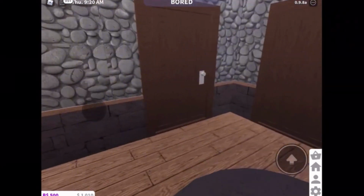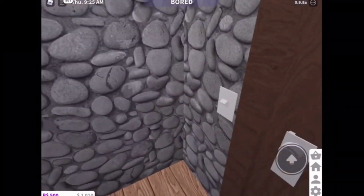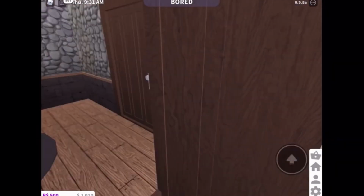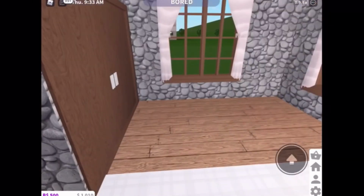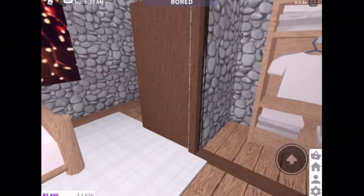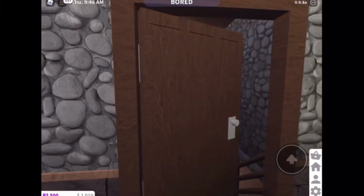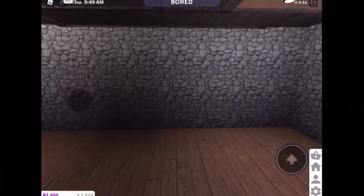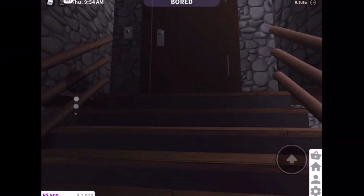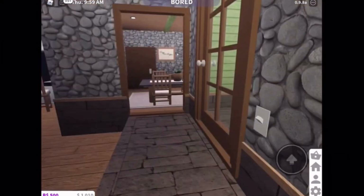So the bathroom, this is pretty small too. And then over here is another bedroom. This one's a little bit bigger than the other one. Over here is the basement. I didn't really know what to do down here, so I just put the laundry stuff down here and some cleaning stuff, some basic household things.